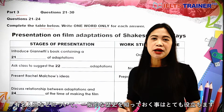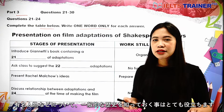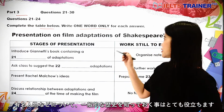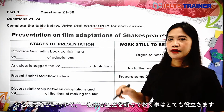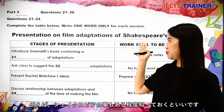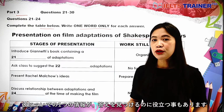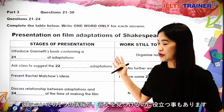It's definitely a good idea to know some general history, especially about this famous figure. It will help even if you don't know much about Shakespeare. One piece of information about him will help you figure out the answers here.